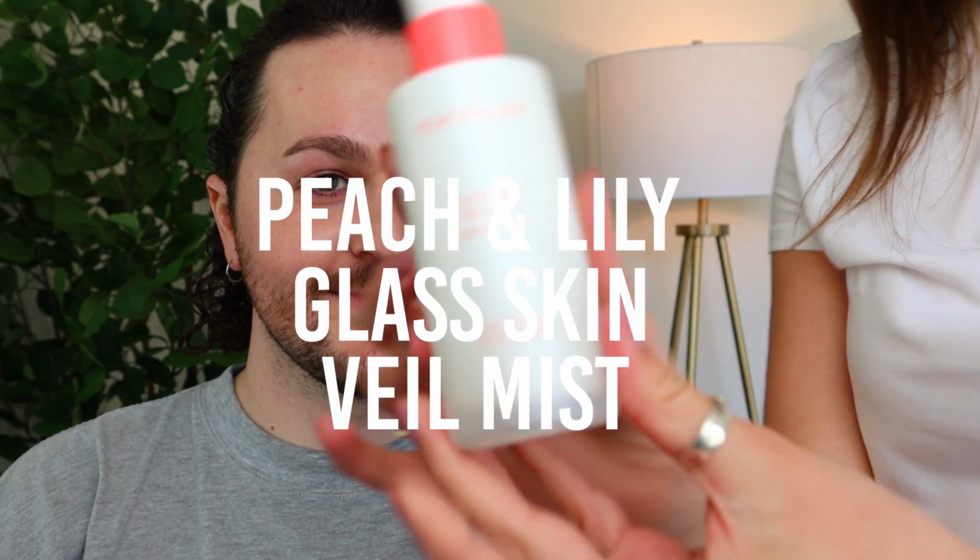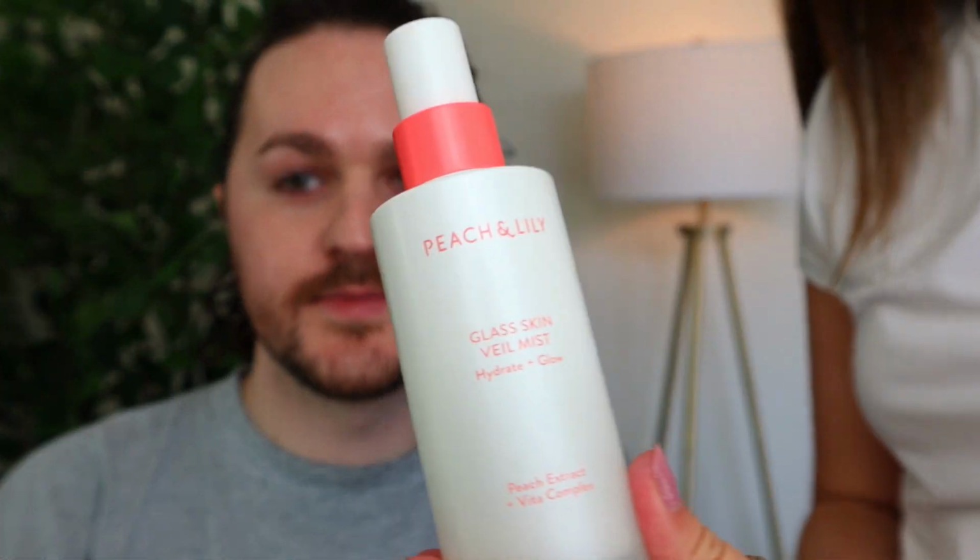So to start today, I'm gonna go in with the Peach and Lily Glass Skin Veil Mist. He actually used this on me as well. Freaking love this product. It's beautiful as a primer and it's also beautiful on top of makeup. I use it more as like a toner or an essence.